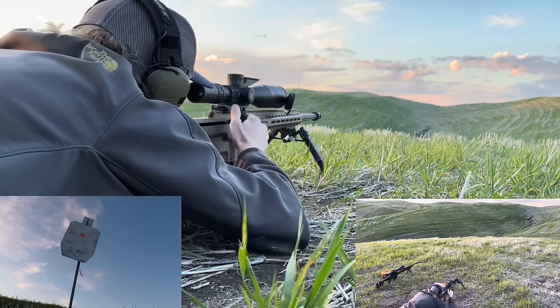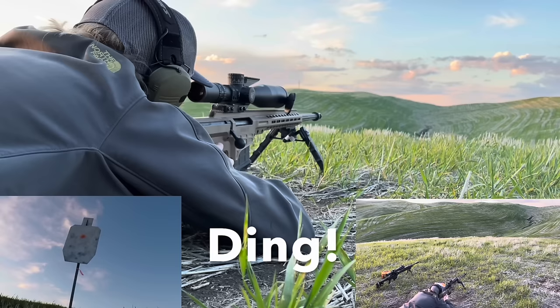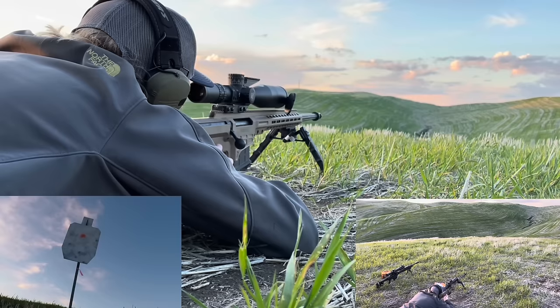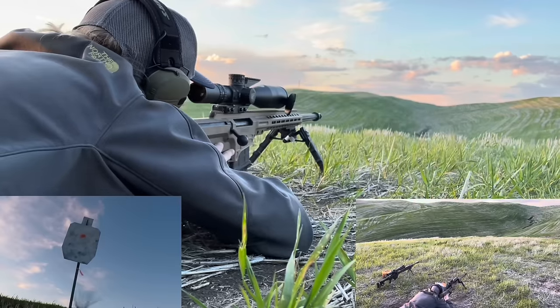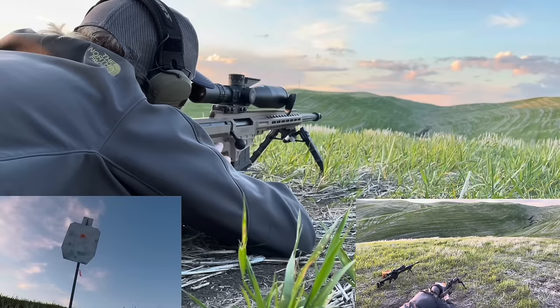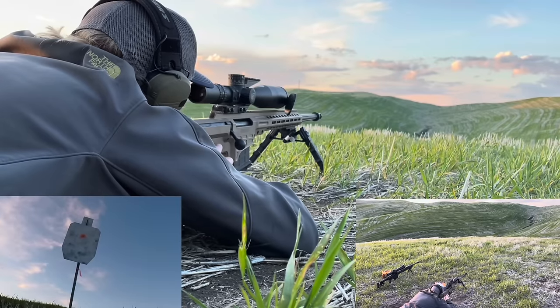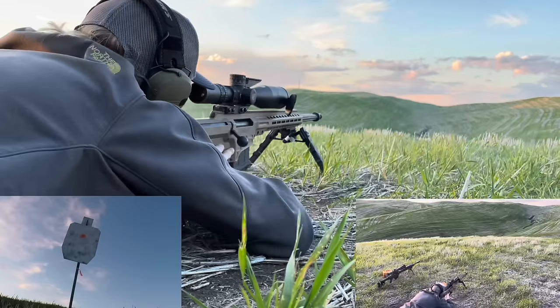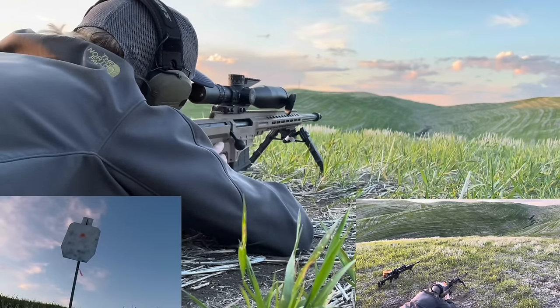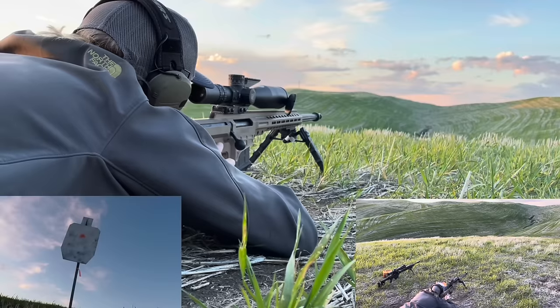Impact. All right. I'm gonna go 1.3 left. Oh, just off the left edge. All right, 1.2 it is. Impact. 1.1.